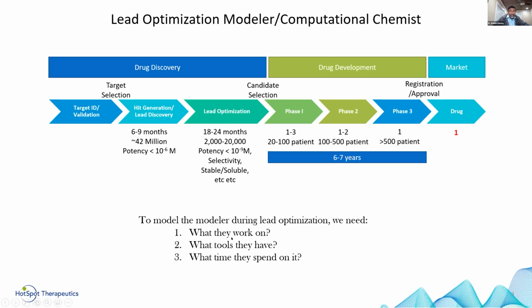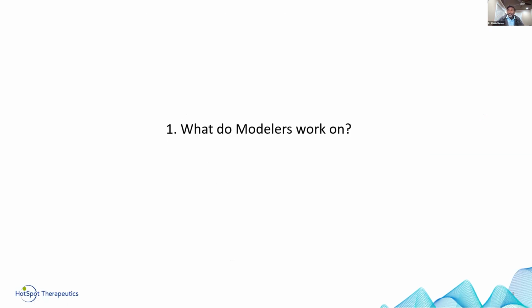So in that process, the modeler is the topic of my discussion. During lead optimization, what do they really work on? What tools do they have at their disposal, and how much time do they have? Remember, I put this talk together for a medicinal chemist or a computational chemist, but I will try to explain as simply as possible so that everybody can understand it. So first, what do modelers work on?